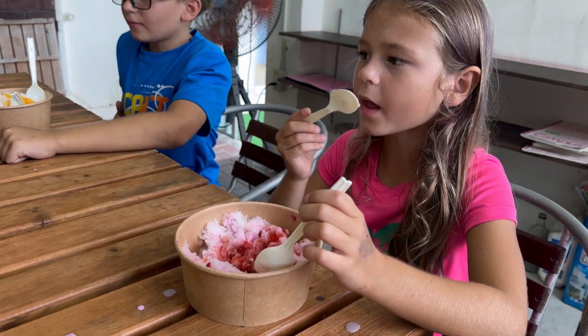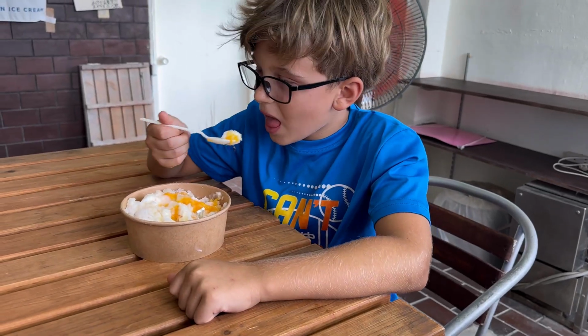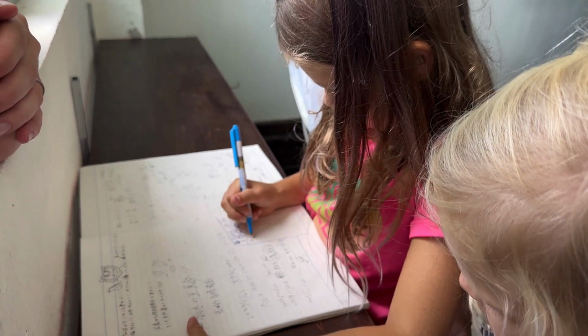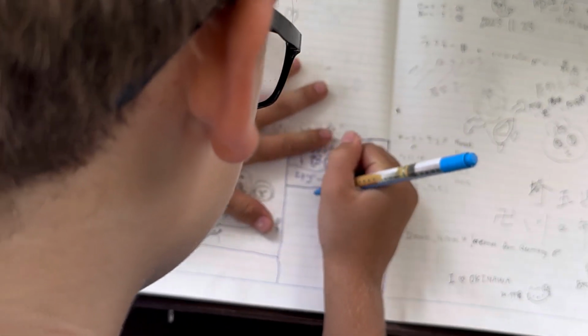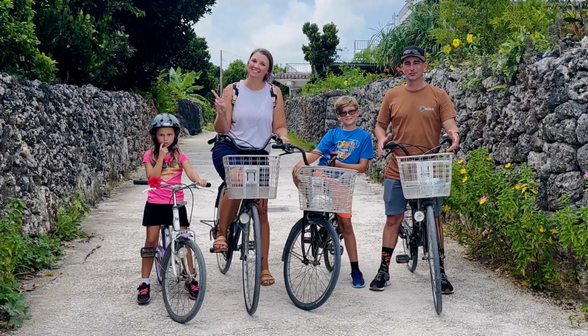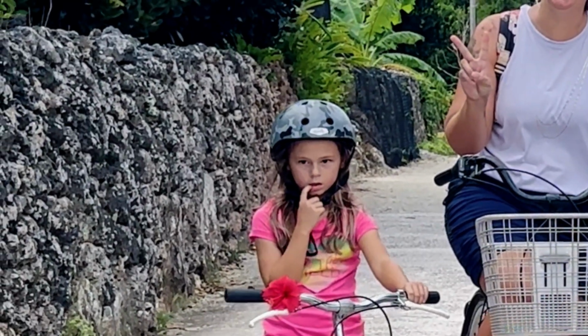This was one of the only places that had any kind of dessert, so we decided to stop and get the kids some shave ice. Everly is so excited about family photos.